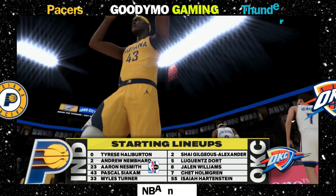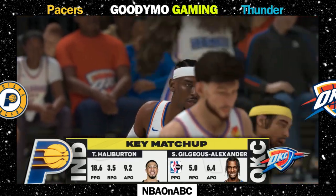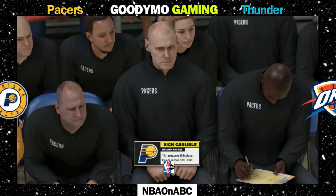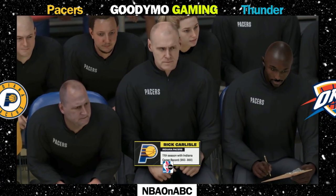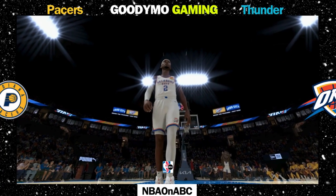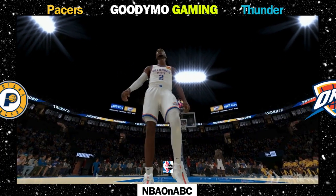Let's check out Indiana's starting lineup. The forward spots with Nesmith and Siakam. Haliburton in the backcourt, Nembhard to his side. And it's Turner in at the 5, home in the paint. And for Oklahoma City, the 4 and the 5, the lengthy pair of Holmgren and Hartenstein.